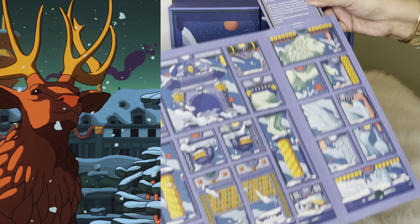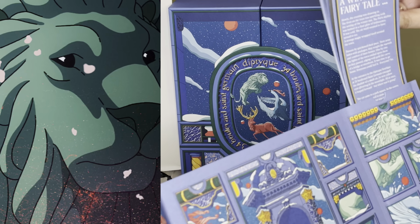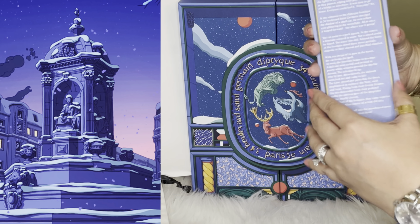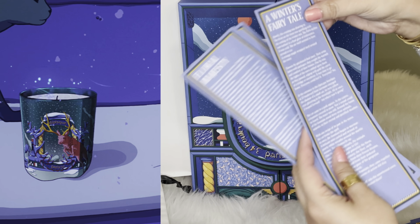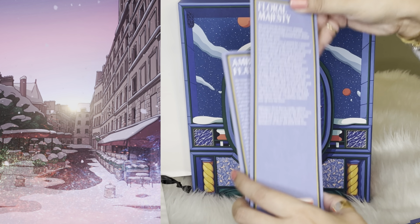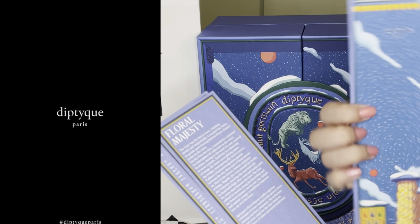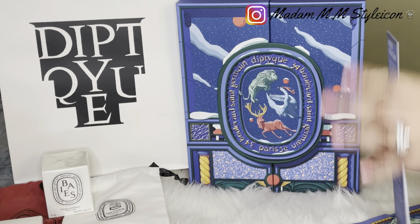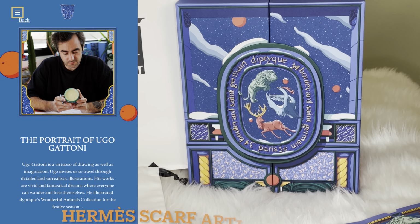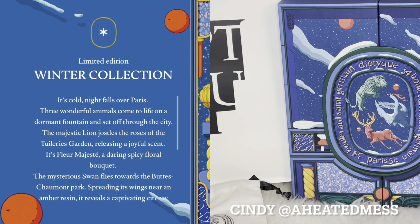Let's open it. Winter's Fairy Tale. It's just a booklet. Oh, it has this. It has Winter's Fairy Tale, Moonlit, Fairy Tale. It has the Floral Majesty, Amber Feather, a Moonlight Fur, Lantern. So the back has this beautiful illustration as well. By the way, the illustrator of this Diptyque is also the illustrator of, or the designer for Hermes. That's what I learned from Cindy from MadaW.